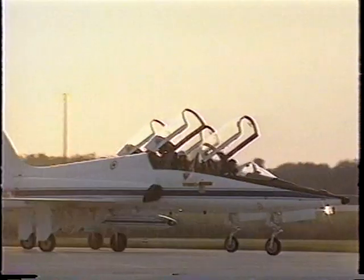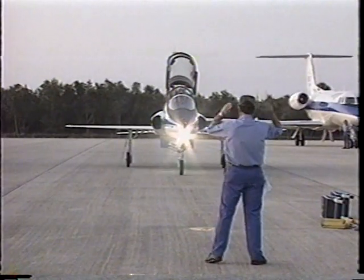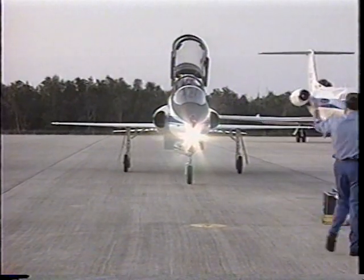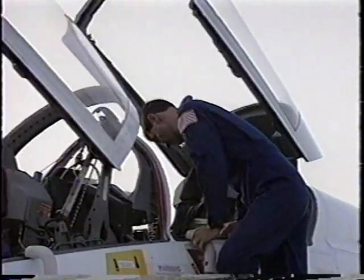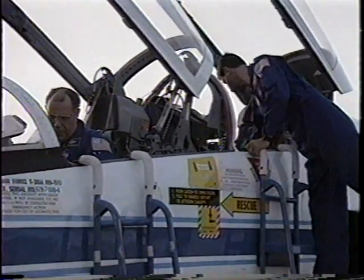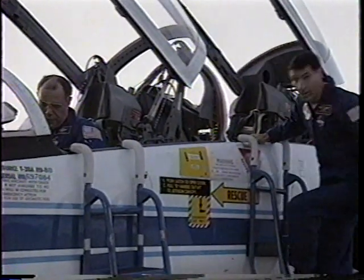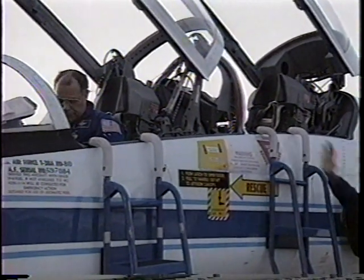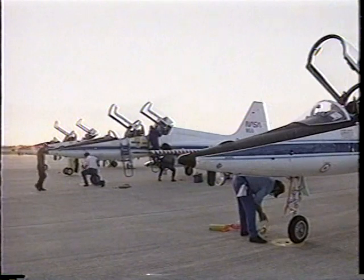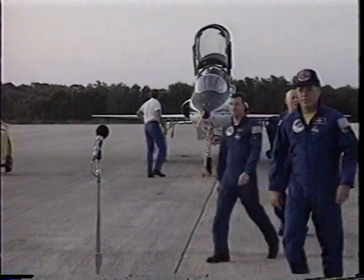They arrived in the T-38 jets. We'll be hearing their comments as they arrived last week. They did return to Houston briefly last Thursday to practice in the shuttle simulator, and returned also early Friday morning. They've been preparing for over a year now for this flight. It is a Department of Defense mission.